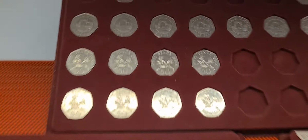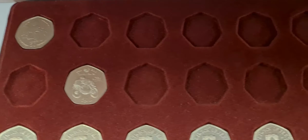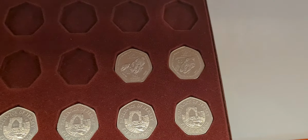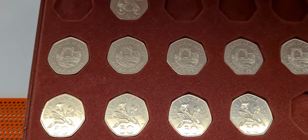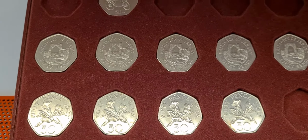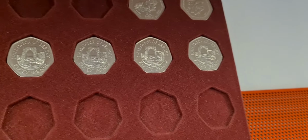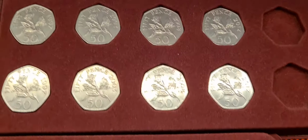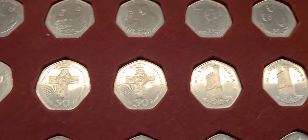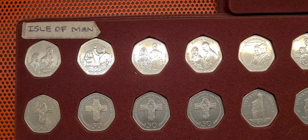And then up here, we have some of the Isle of Man TT 50p's, which I've started to collect. Well, I started years ago, but I haven't bought too many of them. All the Bailiwick of Jersey 50p's. There's a full run there as well of the castle, and then the Freesia flowers as well, two sets of those. And then here we have the Isle of Man tray.